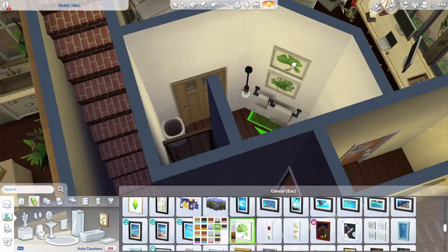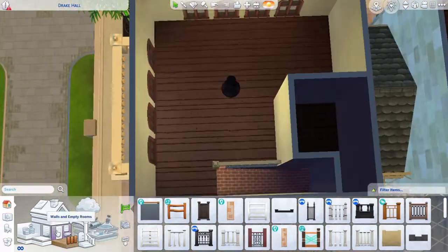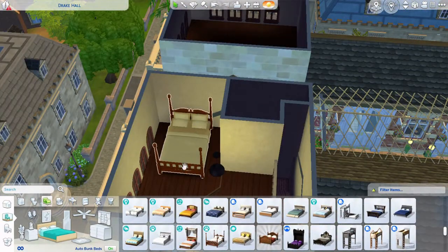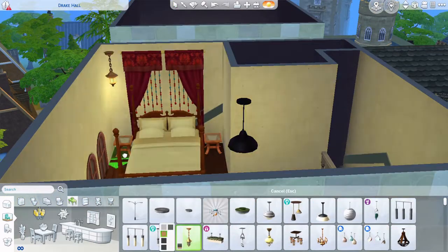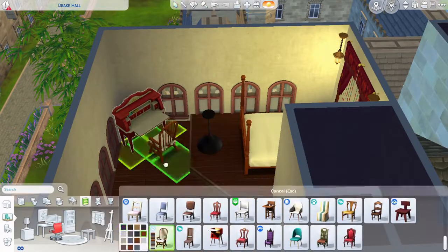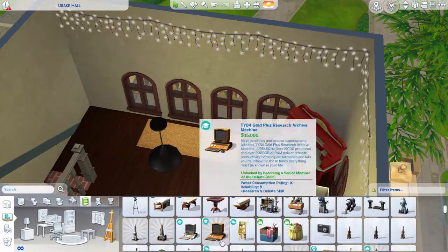And I did play test to the best of my abilities. I didn't try out everything, but most of the beds are sleepable. I'll point out one that might need a little bit of tweaking when you play with it, but for the most part, all good. So this student here, their apartment is in the tower.